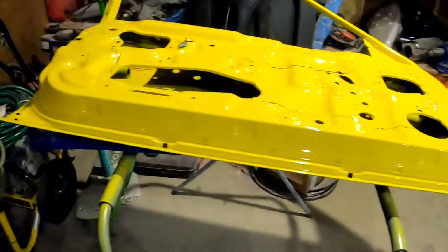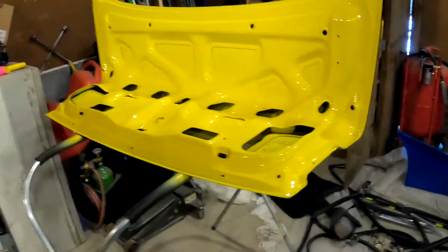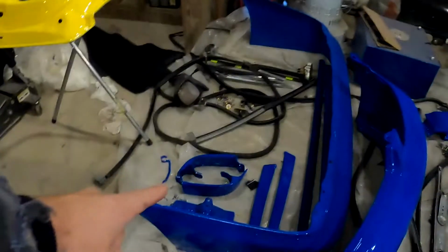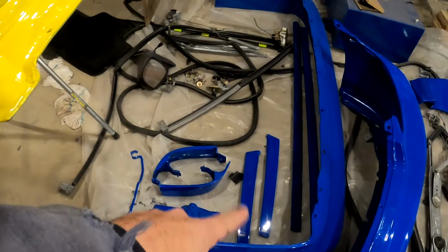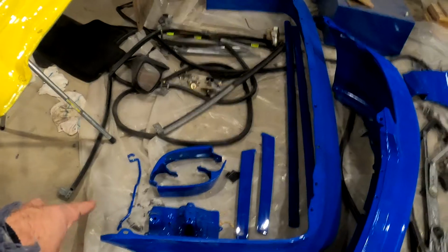And right now we have the doors painted. Yellow on the inside and blue on the outside. So we got both doors done. And we have our trunk done. Yellow on the inside, blue on the outside. We have our rear corners. We have our door, the black moldings that were on the door. We actually painted in blue to give it a little different look.